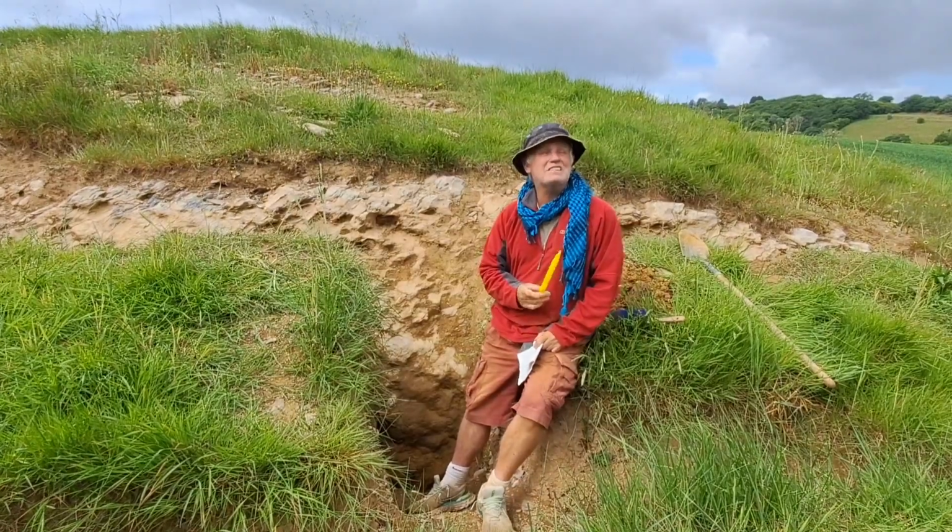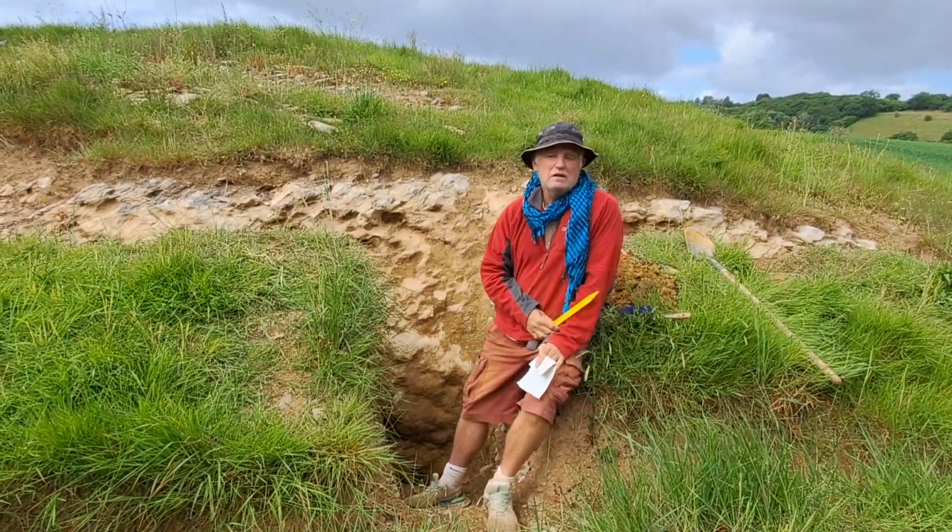Nice day in Devon today because it's cloudy and we might get some rain.